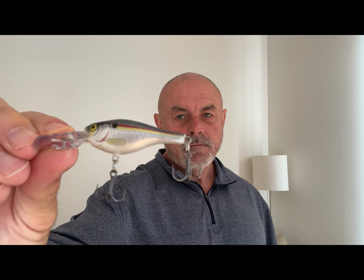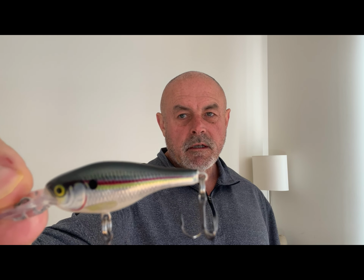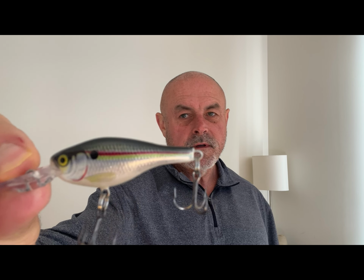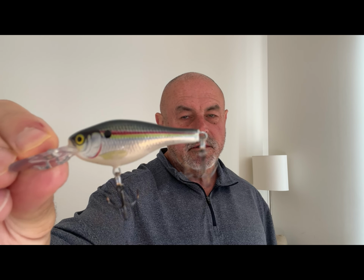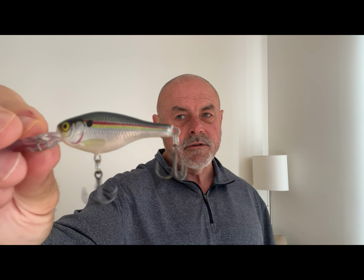But the Rapalas worked both times, and the main ones that worked, I had a new Rapala that worked this time. So I wanted to share them both with you. Again, the RS Shad in the shad color with that little red stripe was a killer bait. I think I caught the striper, and it might have been the biggest crappie, on this one.